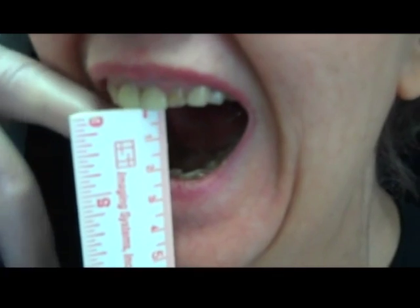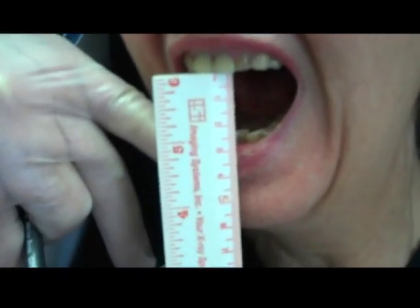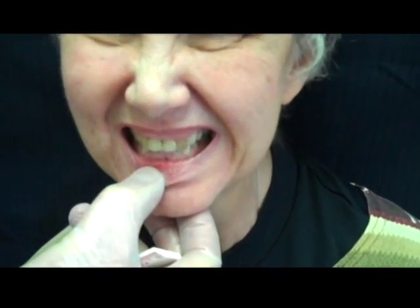Okay, show the viewing audience how wide you can open your mouth. This is 28 millimeters. Get me a ruler. What's it show here today? Okay, 28. That's her maximum interincisal opening. Now, bite down. See, she's got an 80% or more deep bite.